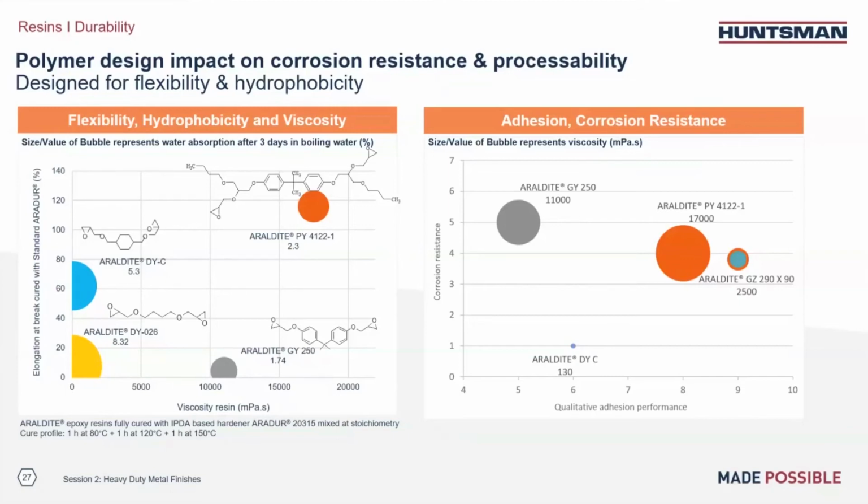On the right, we focus on adhesion and corrosion resistance. The size of the bubble is here proportional to the viscosity. Araldite GZ290X90 offers here a very good compromise between viscosity, adhesion, and anti-corrosion. This product provides really superior adhesion on compromised substrates. But on the next slide, we will first focus on Araldite PY4122-1 and its outstanding flexibility before we go to the GZ290.